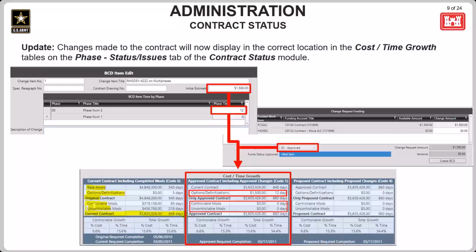So the controllable and uncontrollable values will be added to that original total to get to the current contract total, as I mentioned. So in the first current contract, including completed mods table, we have the base award amount as the starting point for that table's calculations, which sum up to the current contract total. The current contract total will be the starting point for the approved changes table, which with all of this information will sum up to the approved contract amount. And then the approved contract amount will be the starting point for the proposed changes table, which will total up with this information to the proposed contract amount.